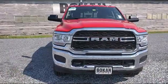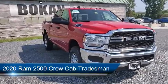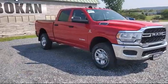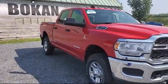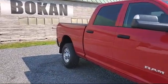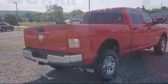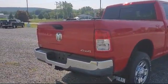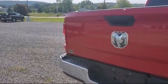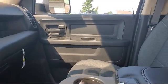And here's a look at another one of our great vehicles from our inventory. It comes equipped with transfer case skid plate shield, tire pressure monitoring system, ParkView rear backup camera, electronic stability control, air conditioning, 18-inch steel chrome clad wheels, integrated voice command with Bluetooth, Uconnect 3 with 5-inch display, traction control, 6-speaker audio system.